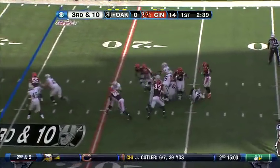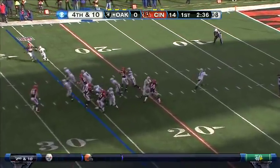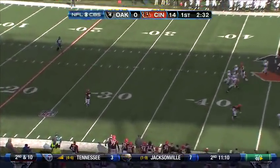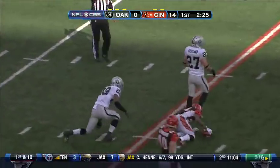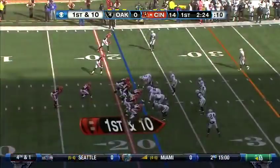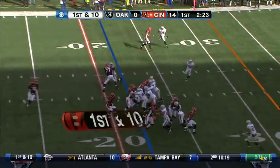Palmer. Where does he let go of the football? Once again, averaging 48.5 yards a punt this season. Jones from the 29 reverses his field and cannot get away. Tywan Jones made the stop. Play on special teams for the Raiders, so the Bengals will start from their own 22. They lead 14-0.